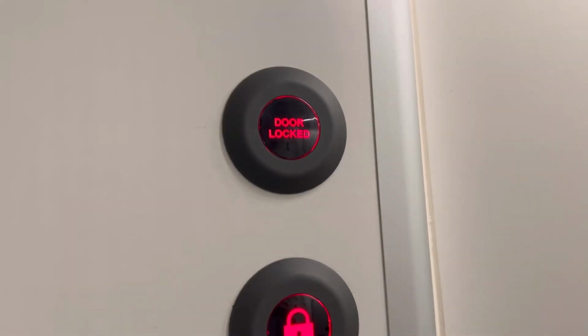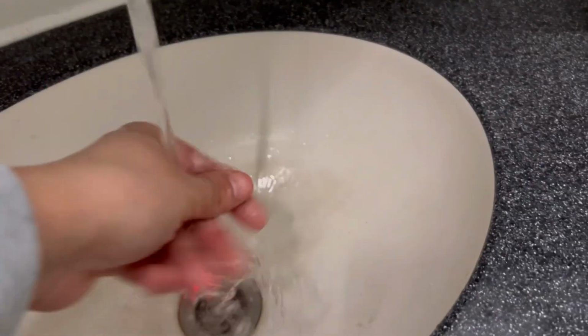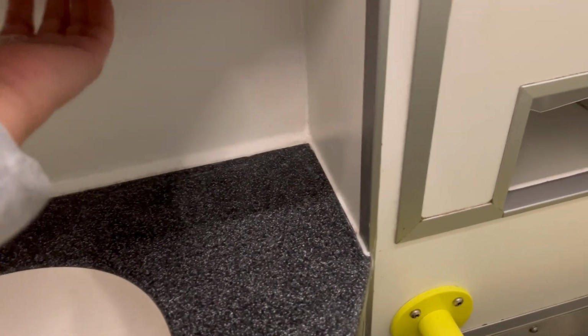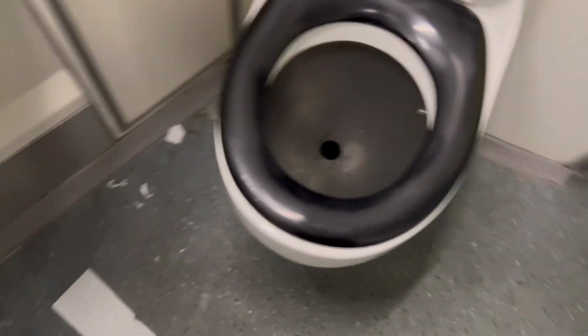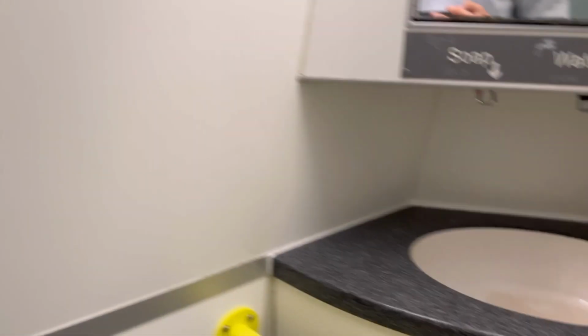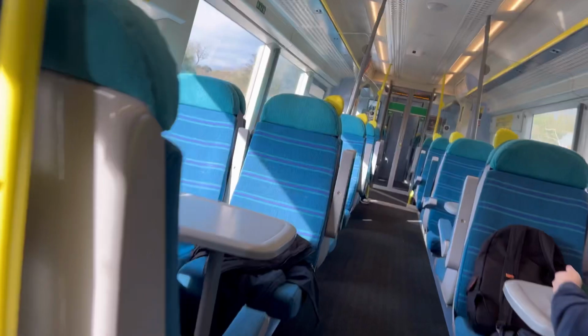Right, time for a loo review. Everything was working as expected, as well as being clean. Currently, we're in the part of the train that has a 3x2 configuration, with our carriage now coming in a 2x2. This is to help with overcrowding, especially around London and Gatwick Airport.